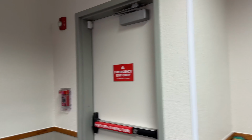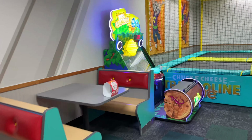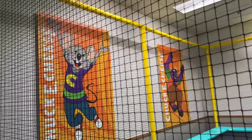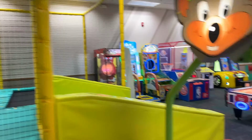Then by the back wall, they have more booths. They have a new emergency exit only sign. They have the restroom sign, the generic men's and women's 2.0 signs. And they did get a restroom remodel here. Those are nice new restrooms. Bug Cruncher. They have the small trampoline zone. They probably got this before 2.0. And then they have two pieces, Munch and Chucky. They could put one there too, or two there, but they didn't.